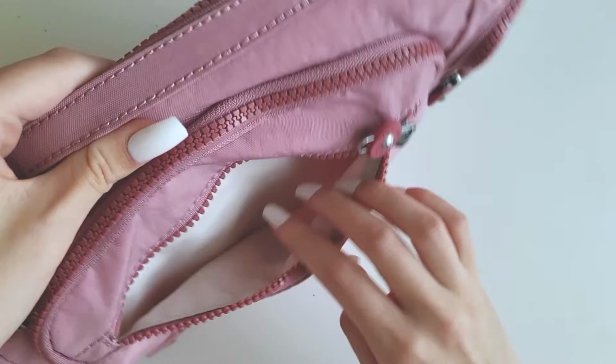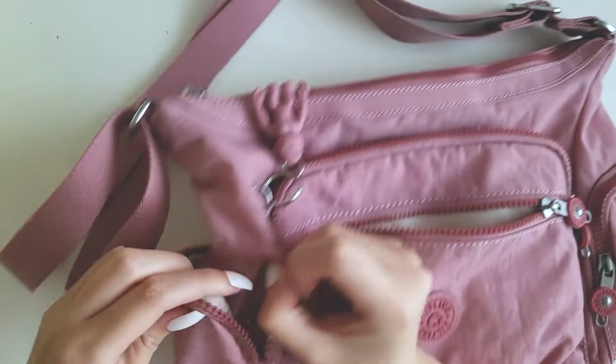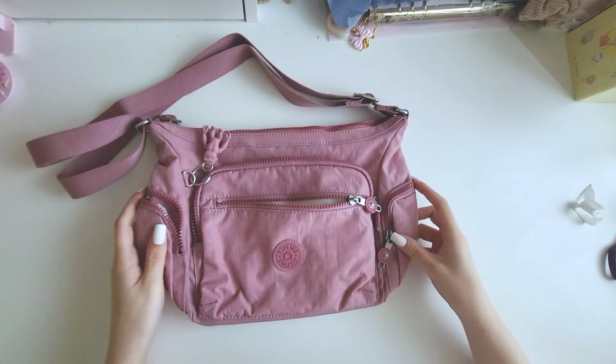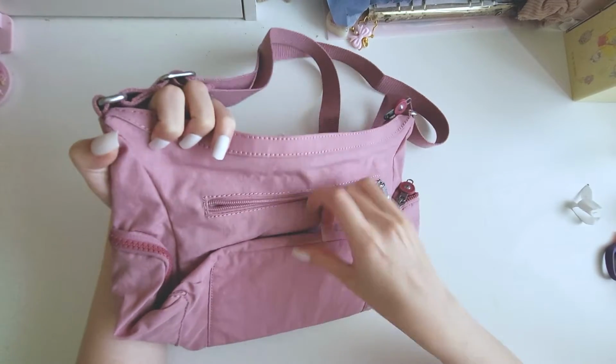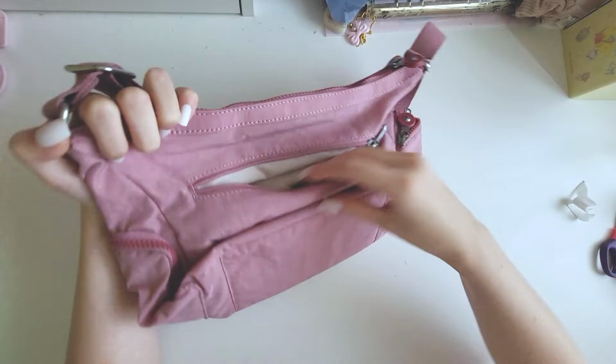So we have a pretty big pocket in the front that has two zippers, so you can fit quite a lot in here. And then of course two at the side. Let me zoom out, maybe this angle's a little bit better. There's two on the side, there's one in the back here for like your passport or something you want to keep secure. This one is not that deep.